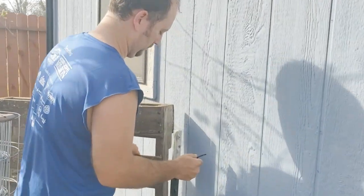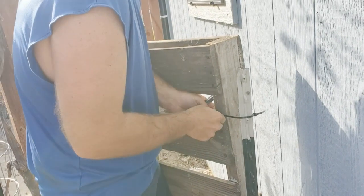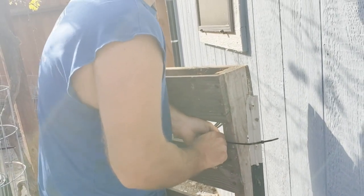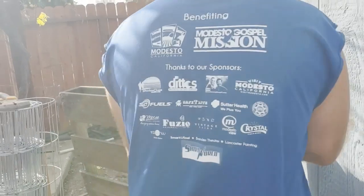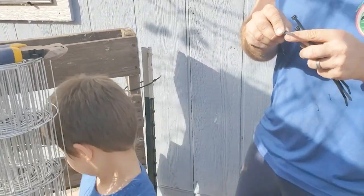Okay, so we've got 2 zip ties linked together. There's the magic click, barely gonna make it work. And you go out. It's amazing.